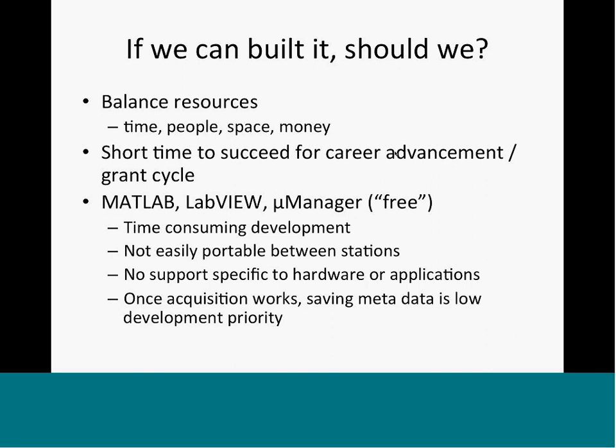And also, we have to deal with grant size. So we really have to try to get across to people when they start a project: what's the quickest route to getting something usable? It may not be the person, and it may not be the thing that you want necessarily, but can we get data and be working?